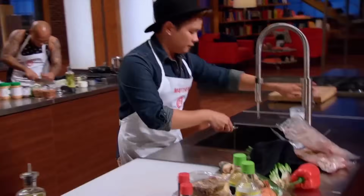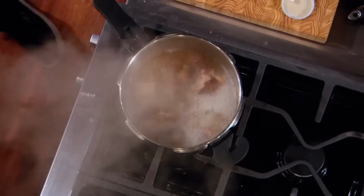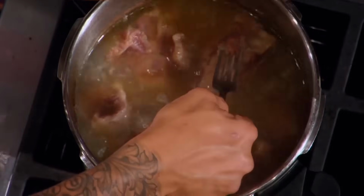Really excited because we've been promised an elevated Filipino dish. You got this, Matthew. Let's represent, buddy. The moment of truth coming up for Jeremy. He's about to open up his pressure cooker and find out if his oxtail is cooked. It's soft.